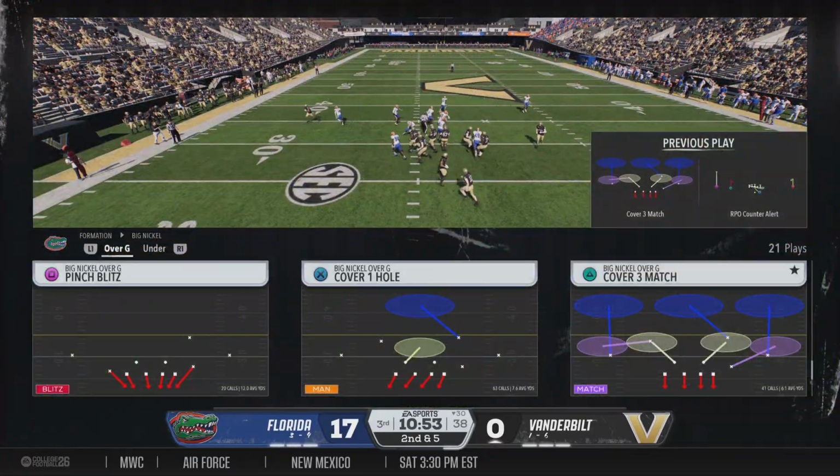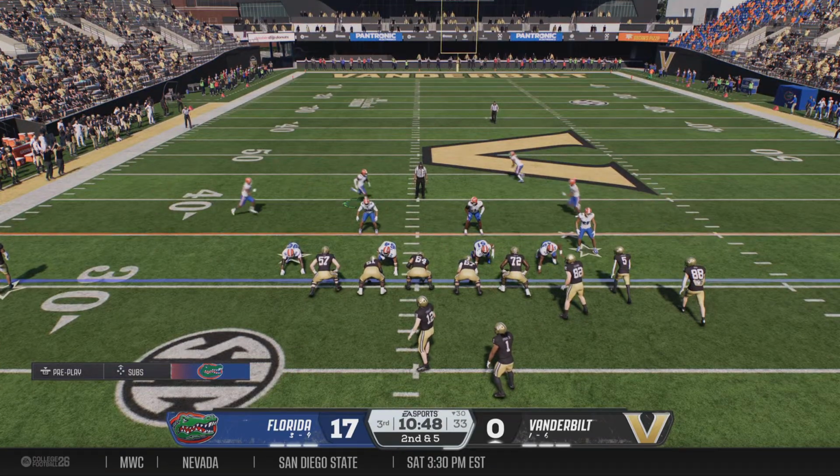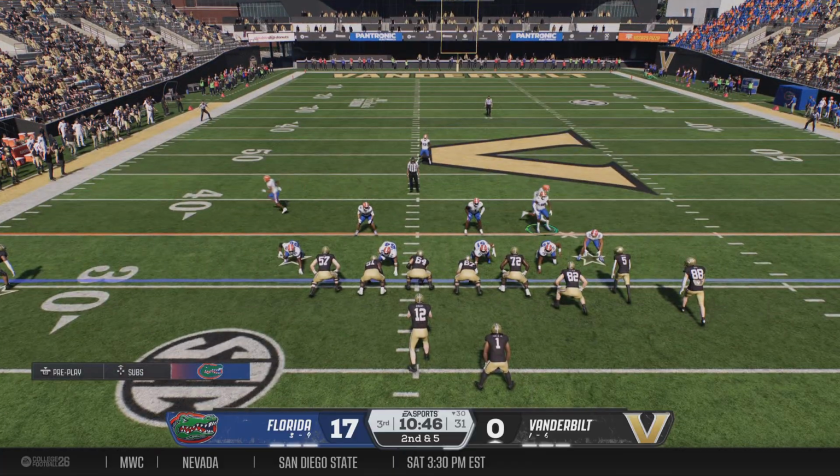One play, stay aggressive. Now I think I can be even more aggressive on fourth downs because obviously I've built a deficit. My defense has got to make some plays for me too.